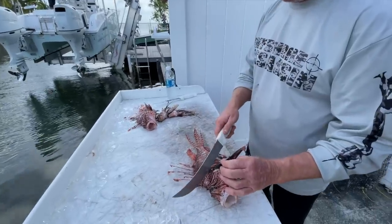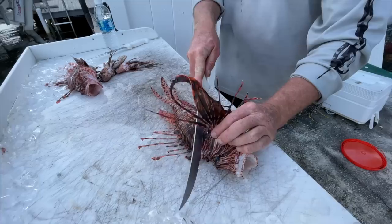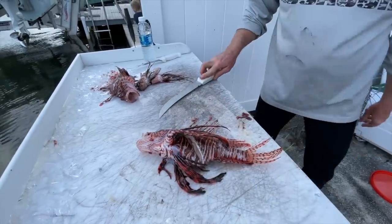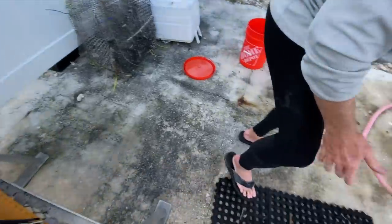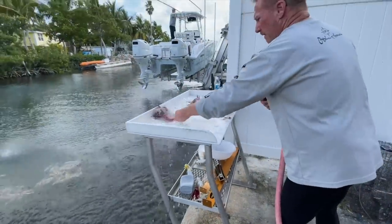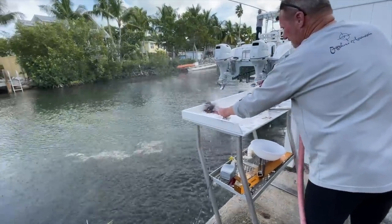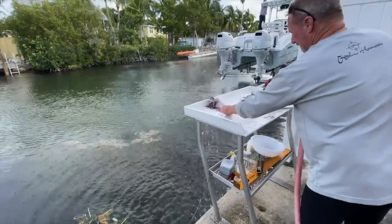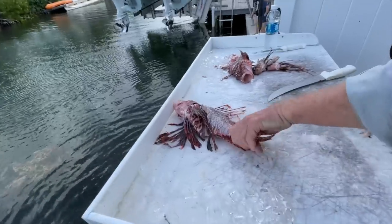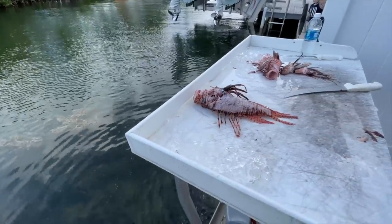There's a lot of things you can point. It's a standard fillet. You come up at an angle. Now, here's something else you can do, and I forgot to, and I'll mention it. If you're cleaning them, again, you see how that little dot is coming off? All the little scales, the coloration is coming off. And it will be less messy on your fillet.